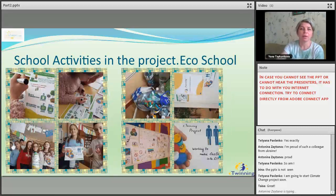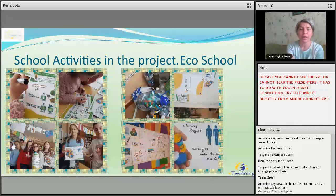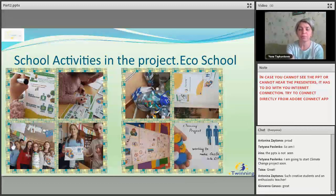Next, we suggested to our partners to create eco schools during our project, and our idea was to have such activities not only for twinners but for the whole school. At first we suggested to collect batteries and plastic lids. We created some leaflets and shared them in school, and then we planned to plant some trees in our school garden, but this activity was postponed because our schools are closed, as around the world.